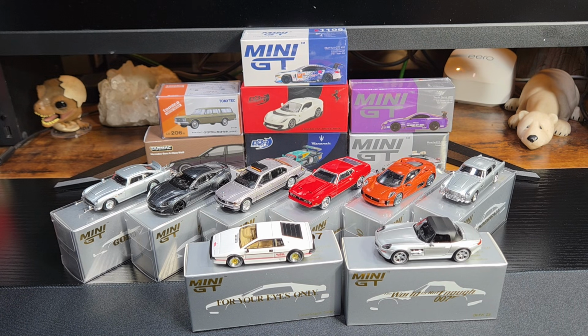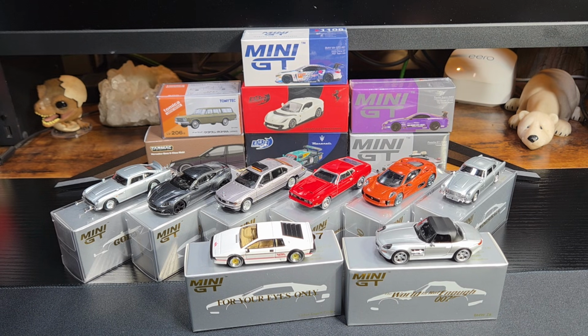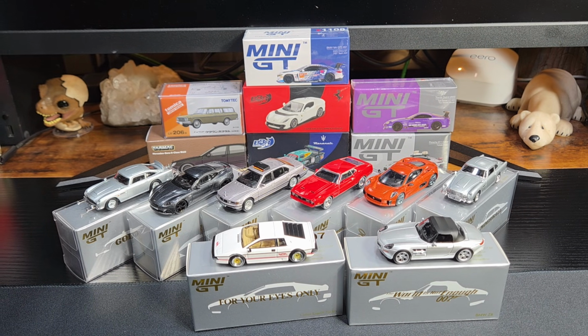Would a lot of these cars have been done by Mini GT if they didn't do James Bond? It's kind of hard to say, but yeah, I think that's about it. I think that's all I got for you guys. Very nice stuff here. Can't recommend this enough. Just so good, so good.